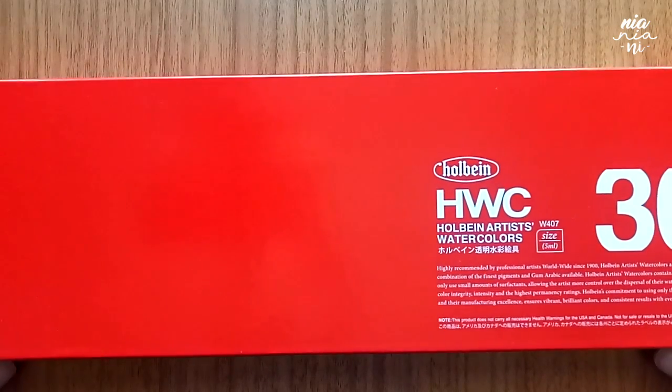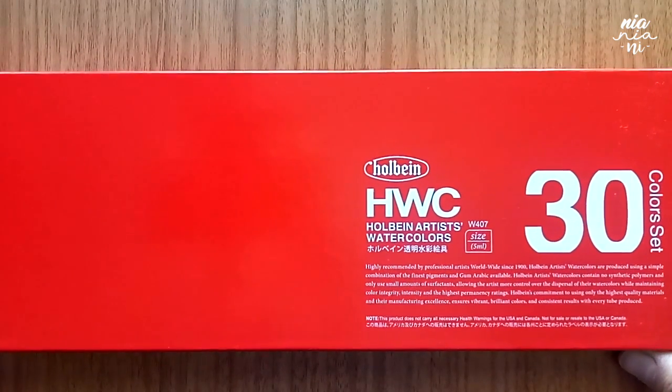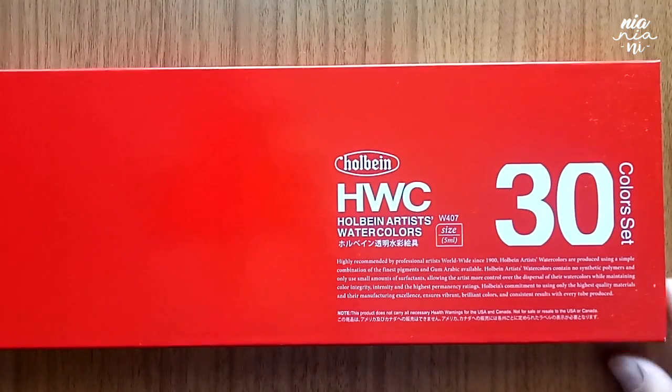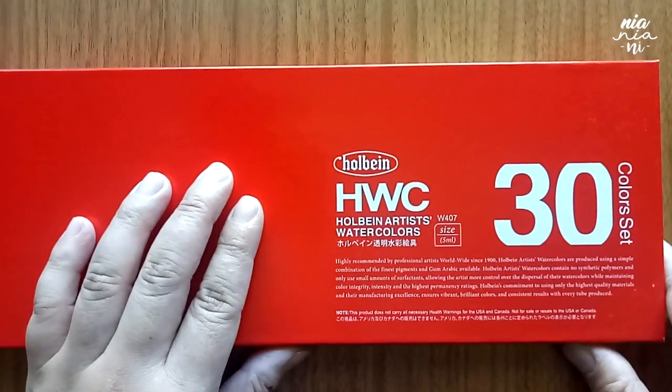So the first thing that I got, and basically the main event of this haul, is the Holbein watercolor set. I got the 30 colors, and I got this in Sekaido with discount and tax-free, which was great.